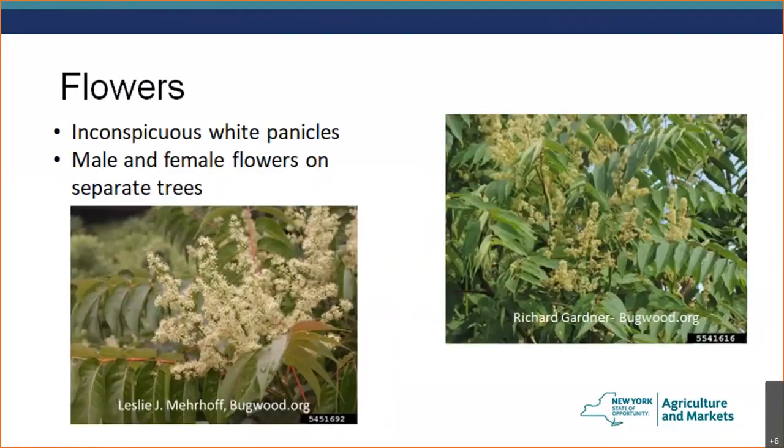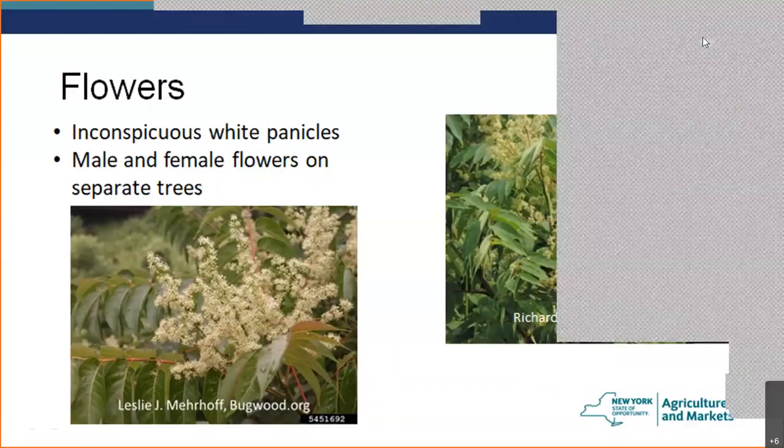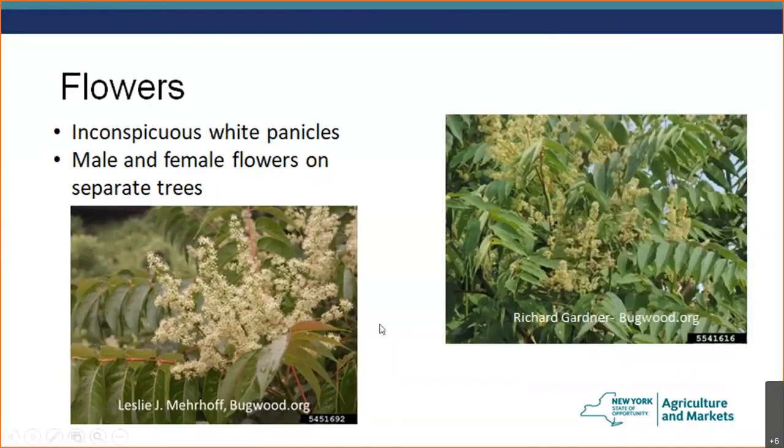Now that the weather is getting warmer, Tree of Heaven will start flowering. The flowers aren't that noticeable in the environment. They're small and white, nothing too showy. Tree of Heaven is dioecious, meaning that there are male and female individuals. You won't find male and female flowers on the same tree. They'll be on separate trees. And they're not super easy to tell apart without getting really close up to the flower with a hand lens, so that's not something to worry about. But if you see these white flowers in conjunction with other identifying features, then you know you have Tree of Heaven.